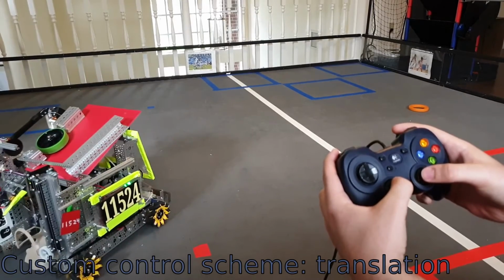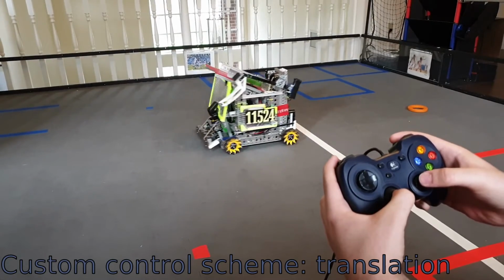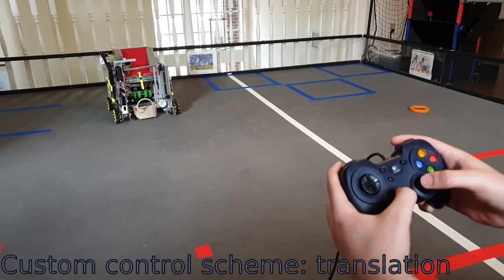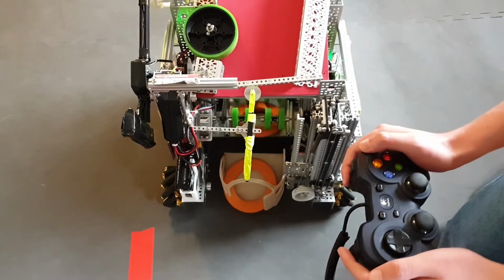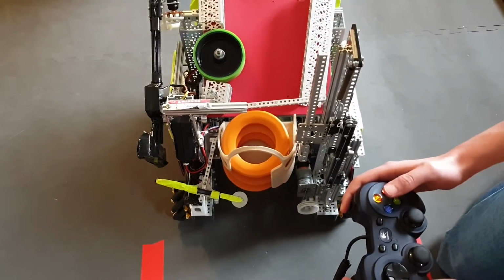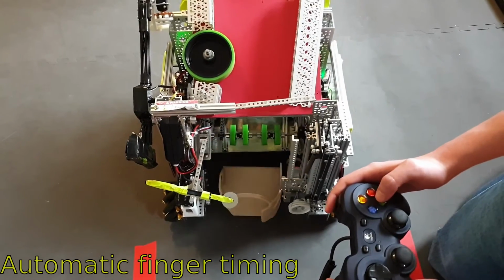We also added field-oriented heading by transforming the movement vector by the robot's current rotation angle, letting the driver control from his own perspective rather than movement being affected by the robot's rotation. Our enhancements extend to the second driver as well. To easily shoot a fully loaded stack of rings, driver 2 only has to press a button to raise the lift and activate the flywheel, and hold down the X button until all the rings are released.